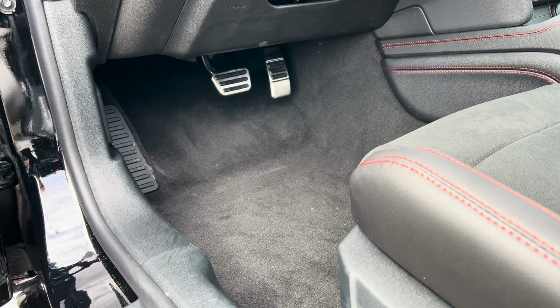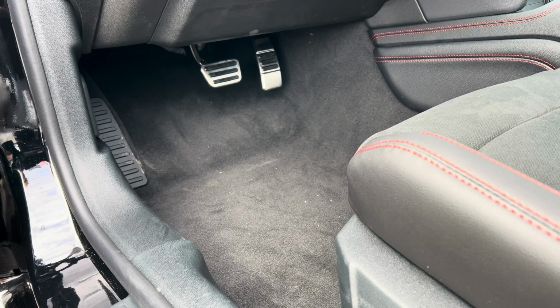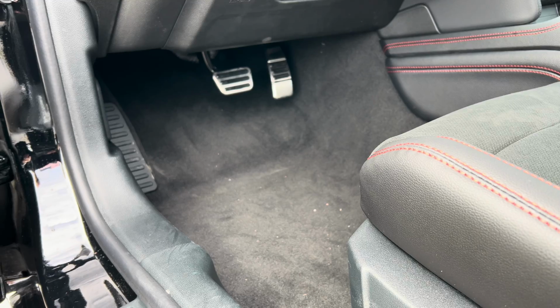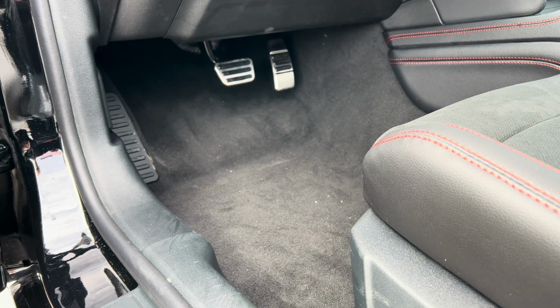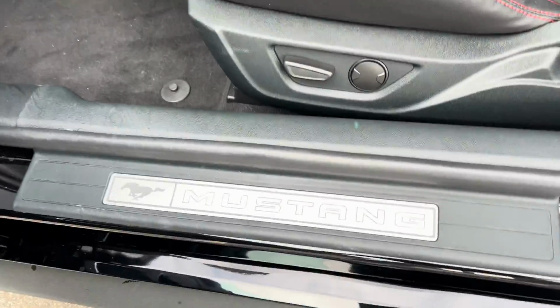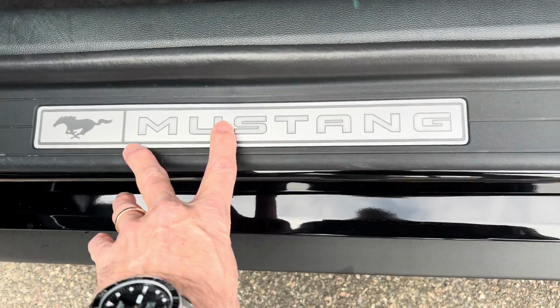Starting with the footbox, nice large dead pedal, brake and accelerator. I like the aluminum finish on the brake and accelerator, but I really would like some aluminum finish on the dead pedal. We have carpeted floor mats in the trunk. We have the Mustang door sill plate. Welcome you to the car.